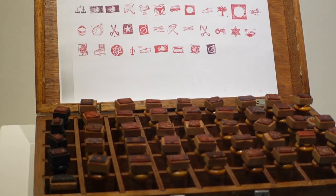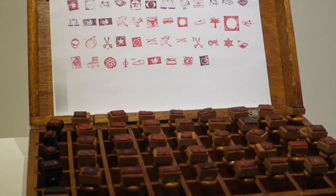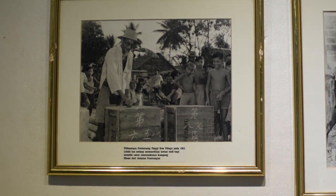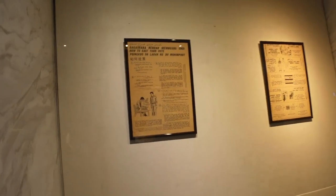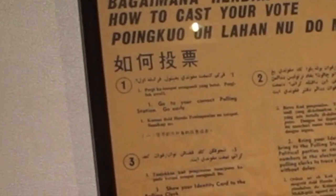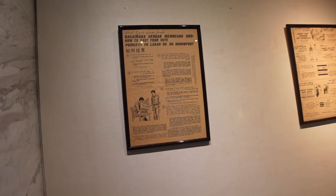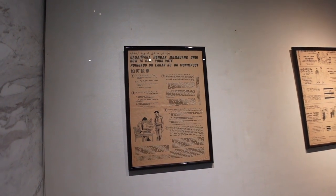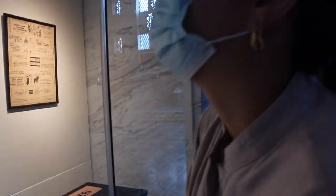Holy crap. That's how they voted. Yeah, it's like a stamp. What is that last point called? Bagaimana hendak membuang undi? Membuang undi means throw away your vote. I'm assuming with all the voting things, elections coming, guys. Don't leave so soon. You gotta cast a vote.